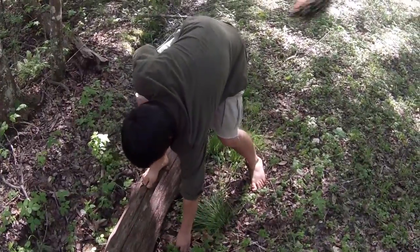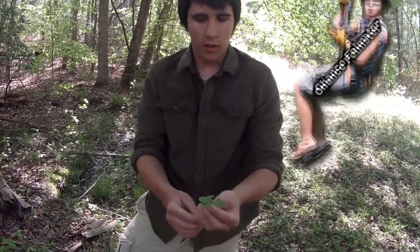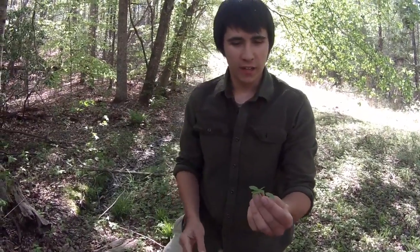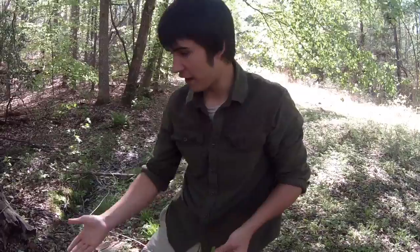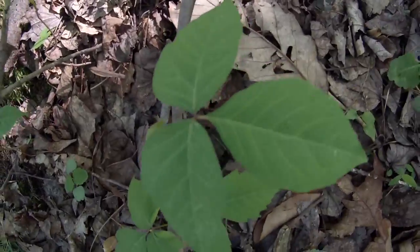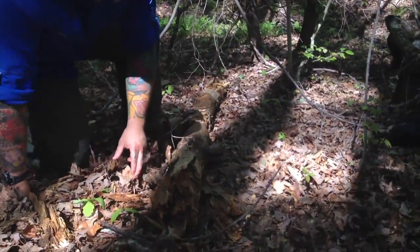Check this out. Right here is a plant. It's called jewelweed. And the enzymes in jewelweed break down urushiol, which is the oil that's found in poison oak, which is exactly right beside it. Isn't that awesome that God creates the solution right next to the problem? Would you look at that?